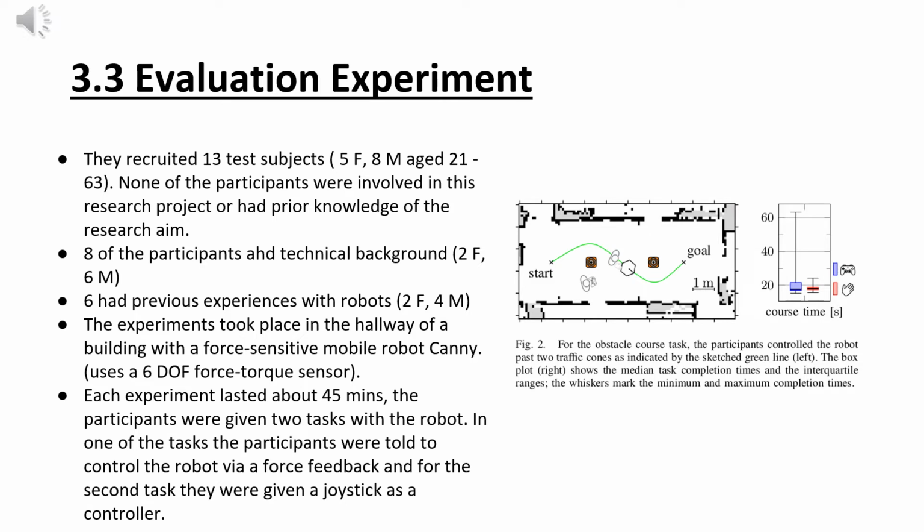Firstly, the robot moved in a straight line from start to goal, and the participants freely deviated it from its path to test the behavior. Secondly, they arranged four traffic cones as obstacles and asked the participants to guide the navigating robot around them to ensure they were able to test the behavior and control the robot along the desired trajectory.